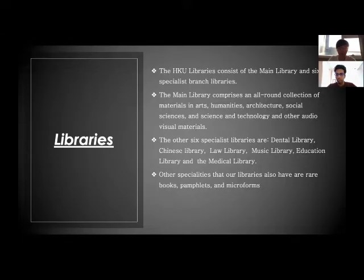Further, for the libraries, the HKU libraries consist of the main library and the 6 specialist branch libraries. The main library comprises an all-rounded collection of materials in arts, humanities, STEM, architecture, and there are also other audio and visual materials. The other six specialist libraries are the dental library, the Chinese library, the law library, the music library, the education library, and the medical library. So you have special resources for all of these faculties in these libraries. We also have Hong Kong's rarest collections of books, pamphlets, and microforms that you don't really find easily anywhere else.